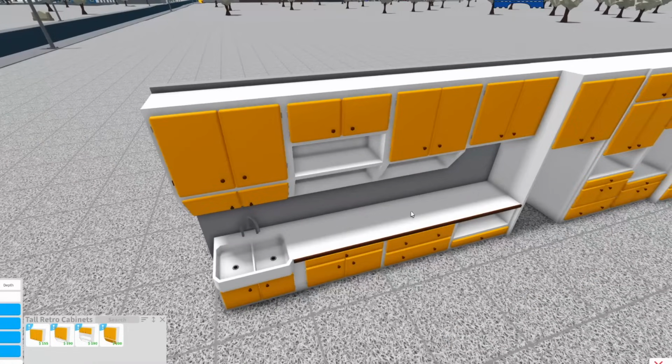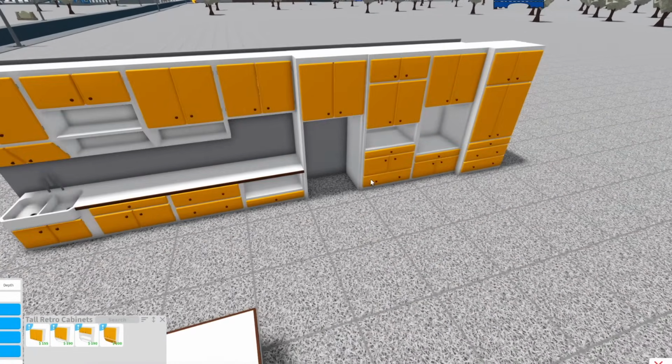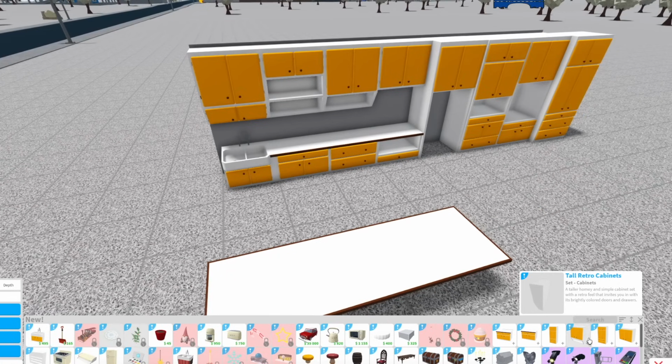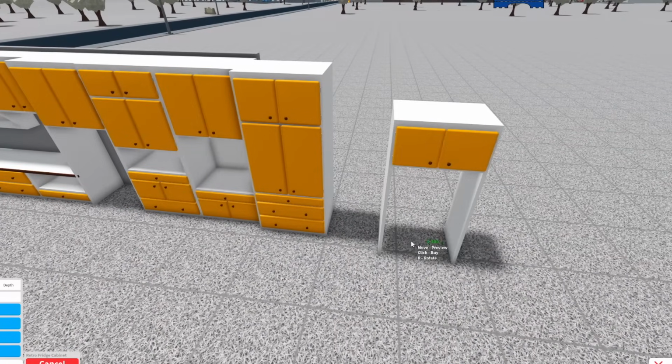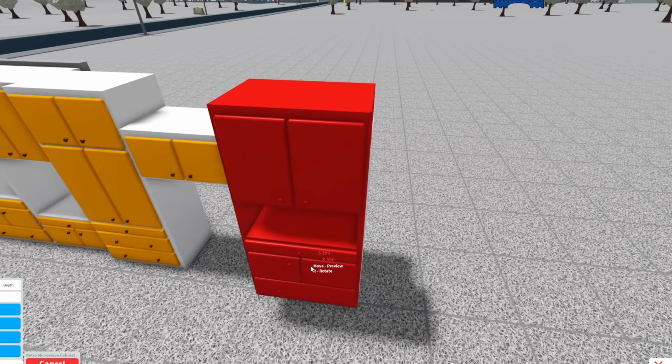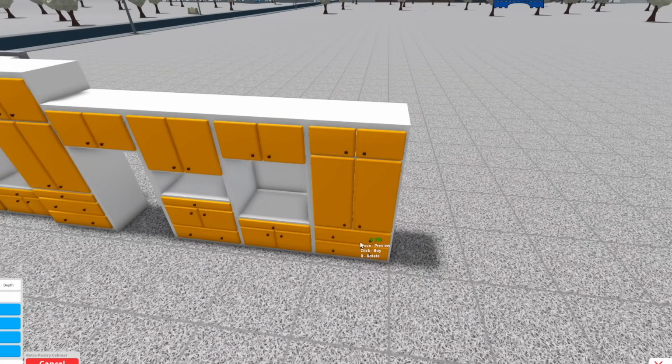Anyways, if we get this as like our standard for what we get when a new kitchen is being added, I think that's very exciting. Oh, and then of course we also have the lower version of these tall cabinets, so kind of the same thing for microwaves, ovens, and then a cabinet like this.